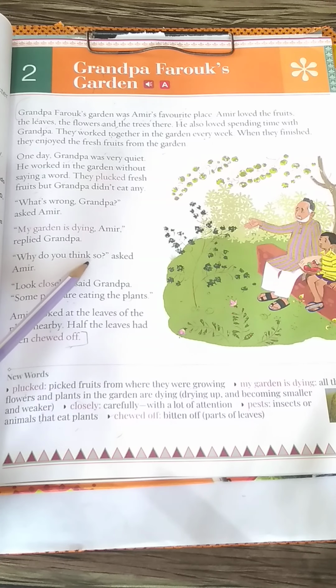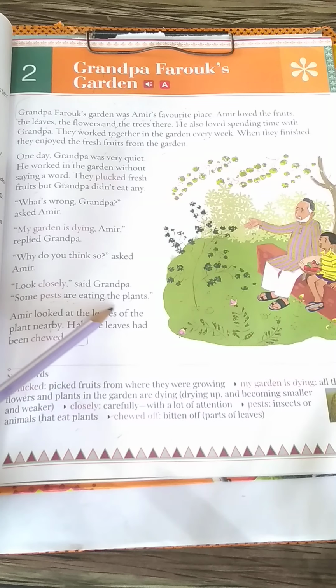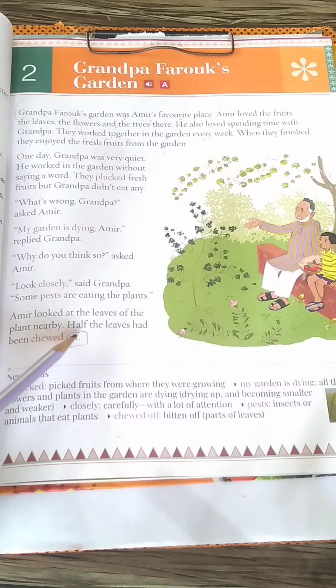"Why do you think so?" asked Amir. "Look closely," said Grandpa. "Some pests are eating the plants. Amir, look at the leaves of the plant nearby." Half the leaves had been chewed off.